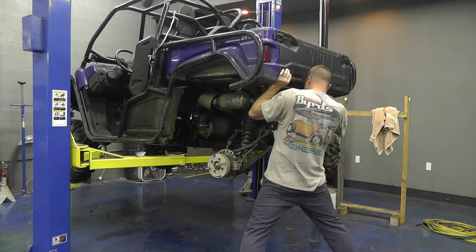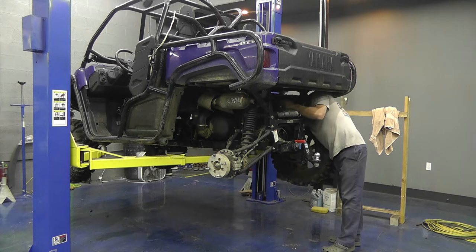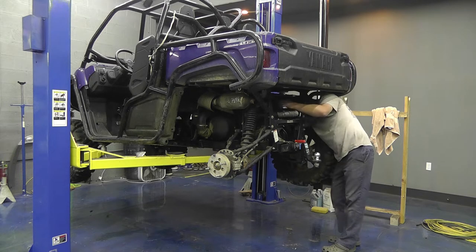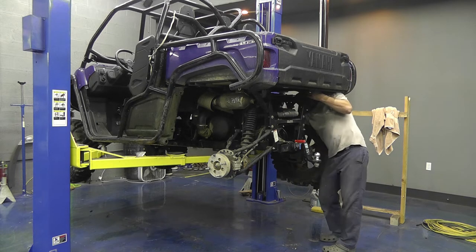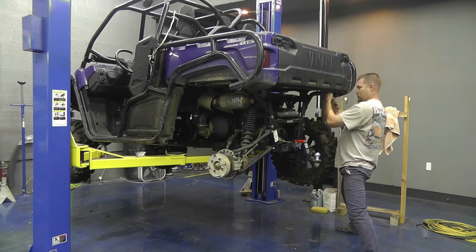So right about here, you see me working across through here, trying to get that wiring harness off the bottom of this bed. I knew it had a plug somewhere, like a master plug, but I couldn't really find it. So I just took the stupid thing off just so I could keep it moving.